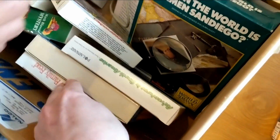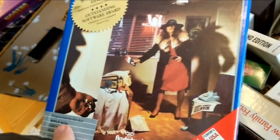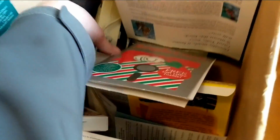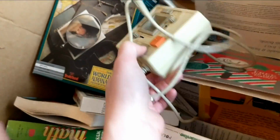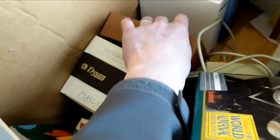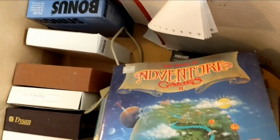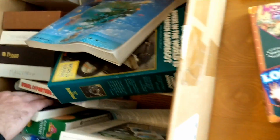Let's see, are there any other Nintendo-related things? Is that an NES game? Because they did have the NES one kind of like that, but it's Apple. Okay. Just a joystick of some kind. Now what are those down there? Book of Adventure games.